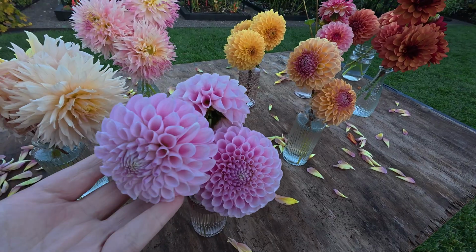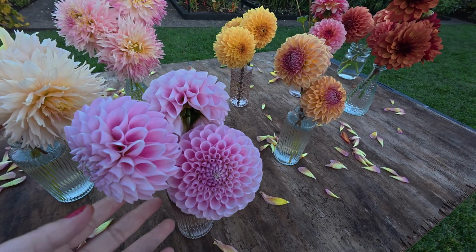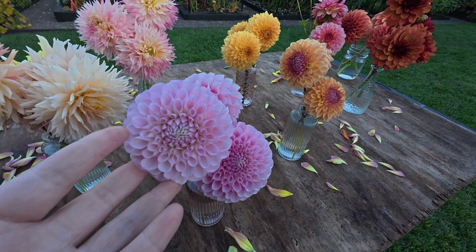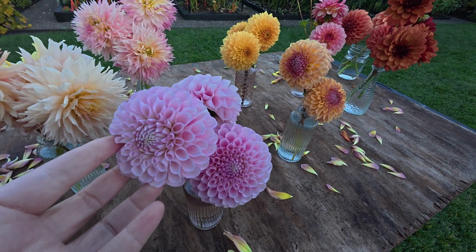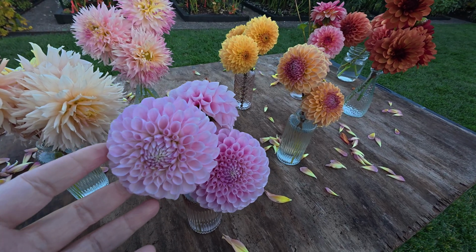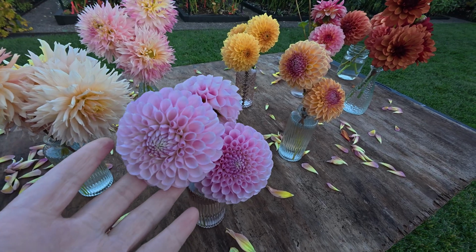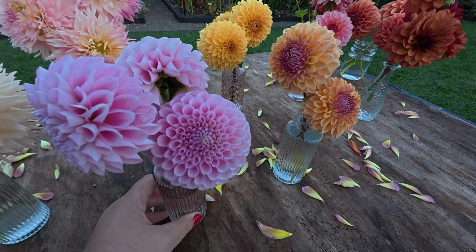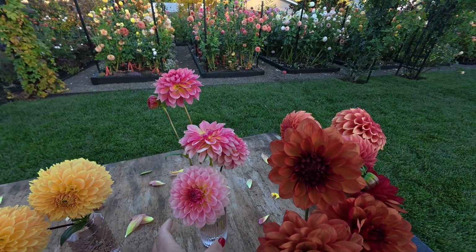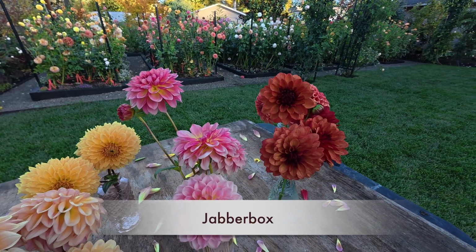Real quick on the coloring, it definitely has a purple lavender hue to it. This one plays really well with whites, darker colors. You can even transition it in a bouquet to play with some warmer colors. It just depends on what your other flowers are and what your supporting flowers are. But she's very beautiful, even on her own, just like in a little bud vase like this. She's spectacular.